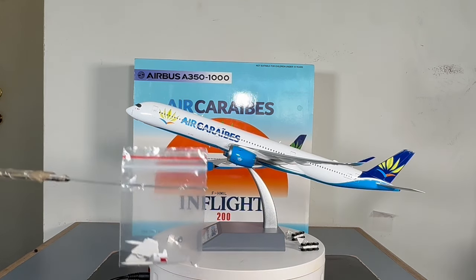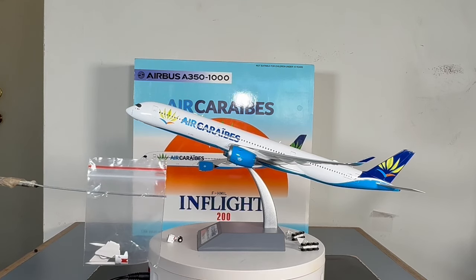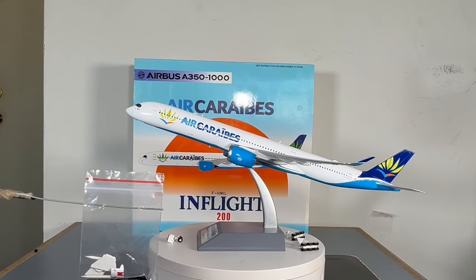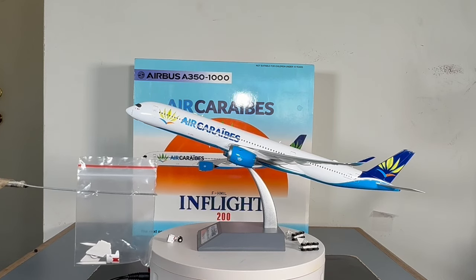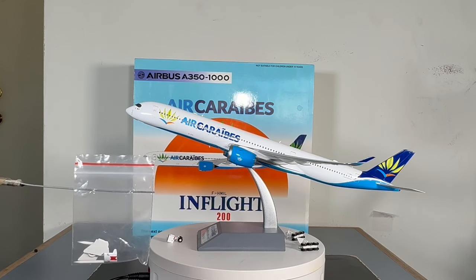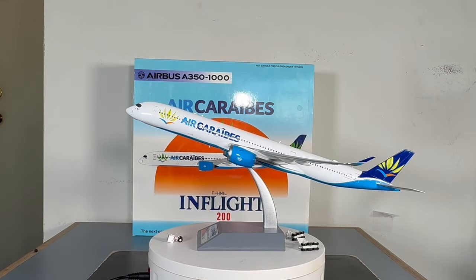You see this plastic bag here that I showed you earlier with the gear replacement doors inside this plastic bag, featuring the two little toothpicks for these gear replacement doors. That's the sole purpose of these gear replacement doors, so you can display your model like this in gears up without the gears position, flight mode position. Or you can keep it in the gear down position with the gears on there. Gears up, gear down, your choice. I choose to keep mine on there because it adds more value to the model.